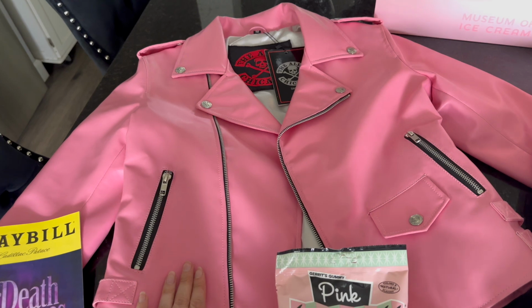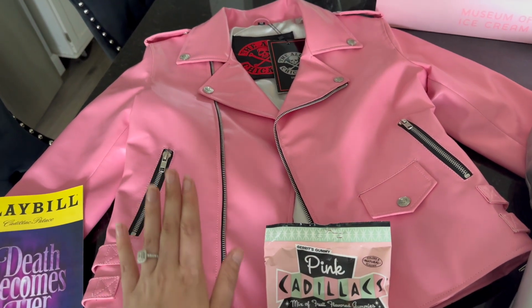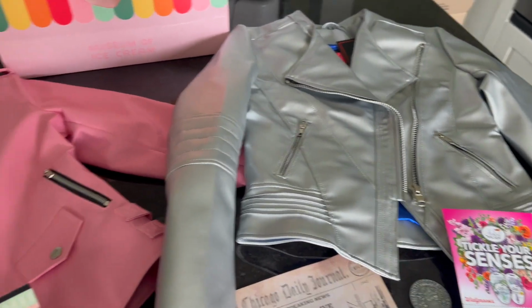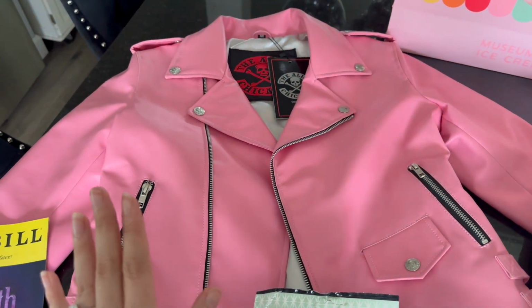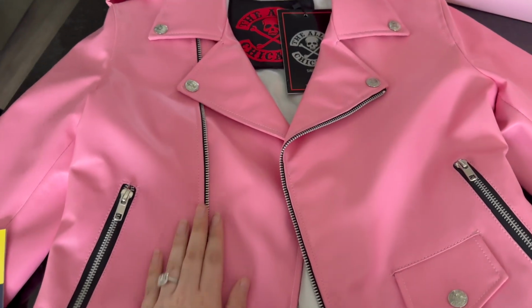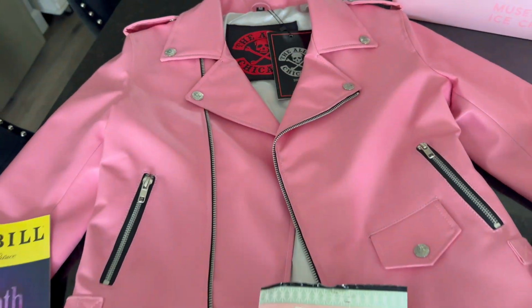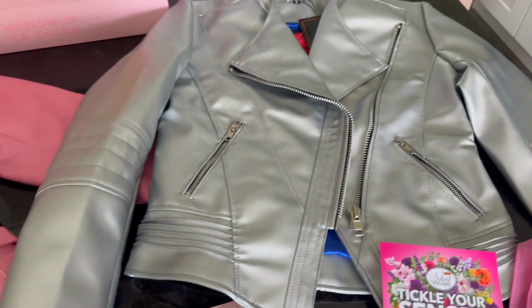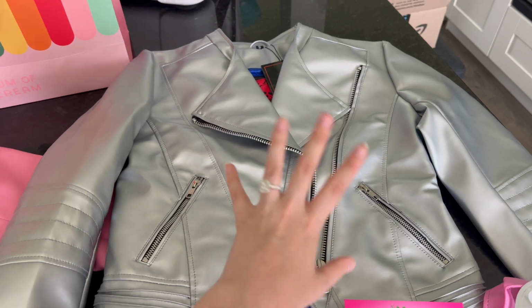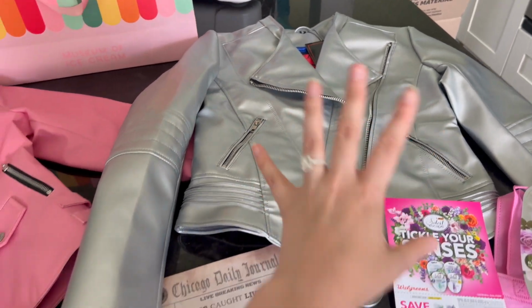And when we were at the Alley in Chicago, I found not only a pink leather jacket, but this silver leather jacket. And these are originally almost $200 jackets. They were $25 a piece. So definitely a score on my part. So I got the pink one and I got the silver one. So I'm planning on making this one a Detroit Lions themed jacket, and I'm going to paint the back of it. It's going to be a whole vibe.